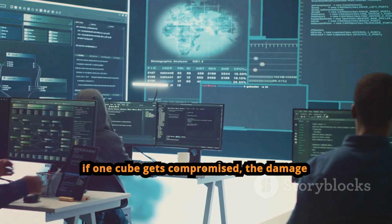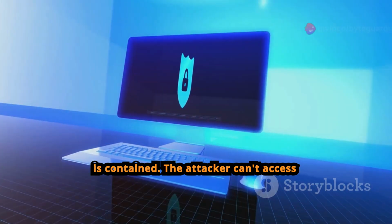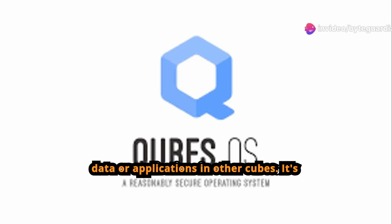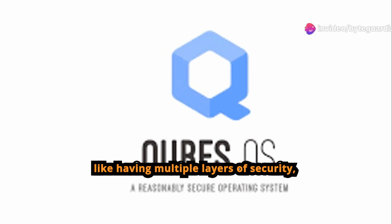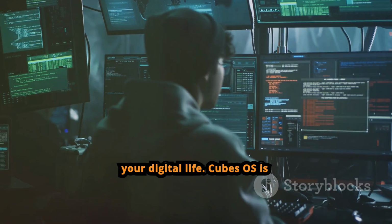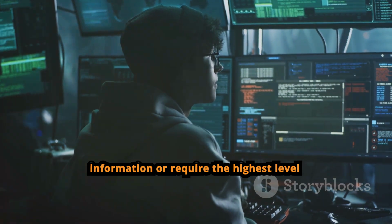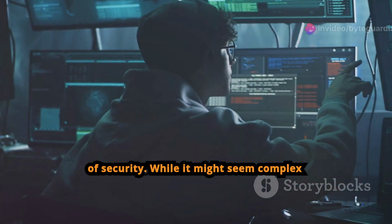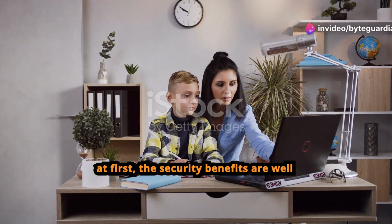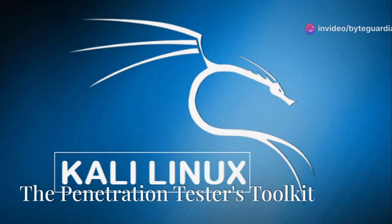Now, if one qube gets compromised, the damage is contained. The attacker can't access data or applications in other qubes. It's like having multiple layers of security, each protecting a different aspect of your digital life. Qubes OS is ideal for users who handle sensitive information or require the highest level of security. While it might seem complex at first, the security benefits are well worth the learning curve.